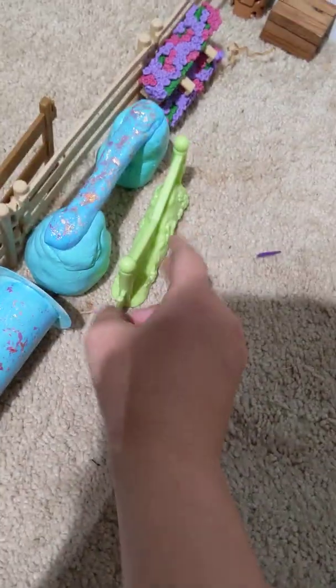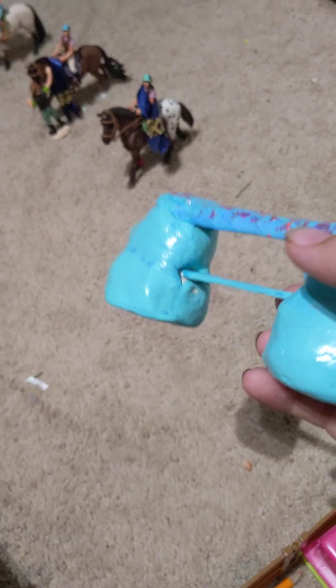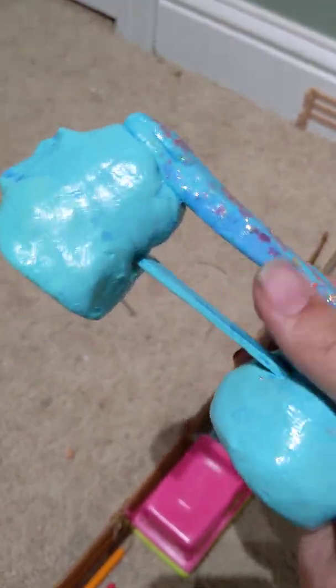Here we just have a small cross jump with grass and a completely homemade one, like out of clay and popsicle sticks and paint. My first ever jump that I've ever made. It's just clay and these two are popsicle sticks. I just covered this one in clay and covered it with paint and glitter. I don't know why I like glitter so much, but I do. And here are the flower things off of the white barn right there.